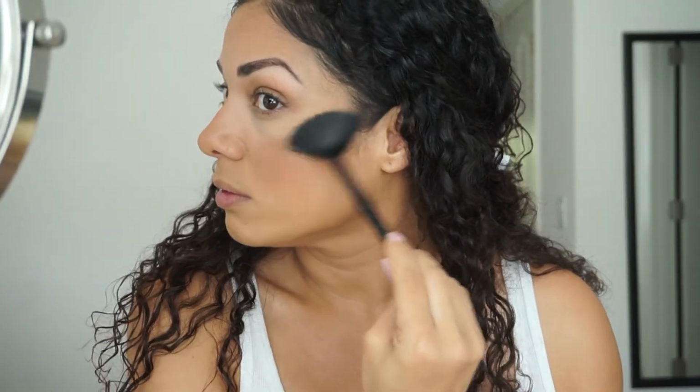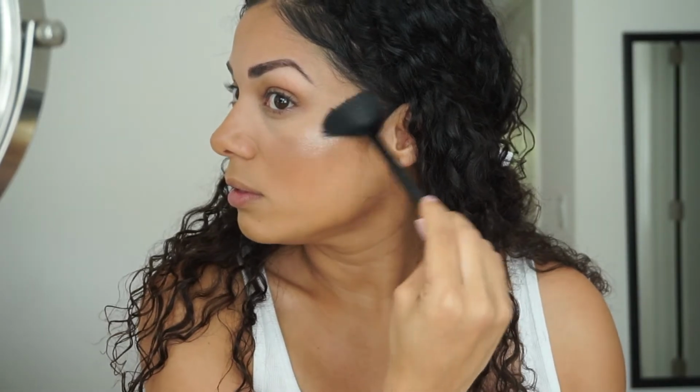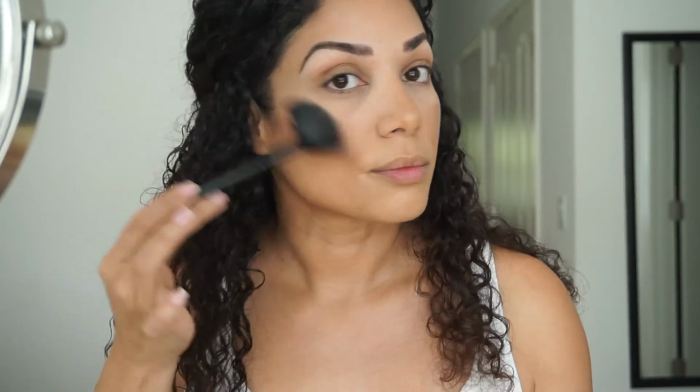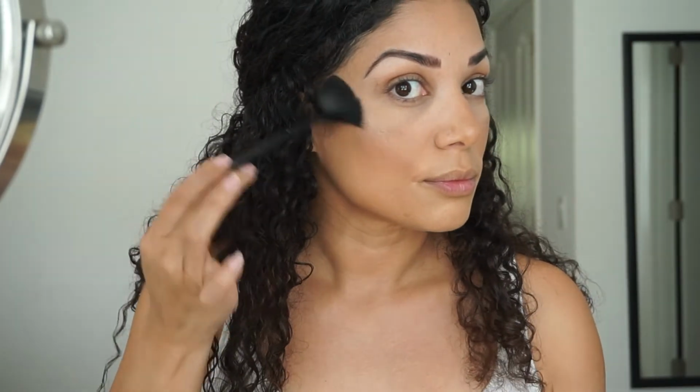For highlights, I am going to go in with the Jeffree Star 24 Karat Pro Palette. Jeffree Star highlighters and Becca are my top 2 favorite for highlighters. The quality is just amazing. I really like the way highlighter looks on the tip of the nose, but I'm going to avoid that today because I know in a little bit I'm going to start getting shiny around this area. So I'm just going to avoid any highlights right here.